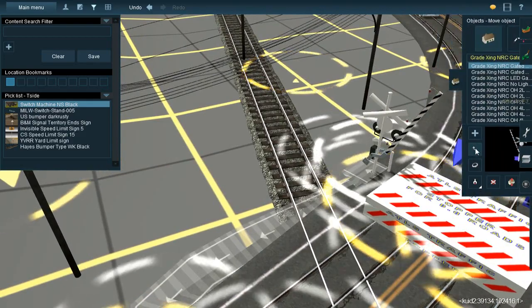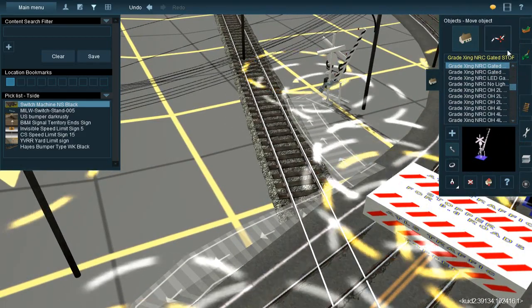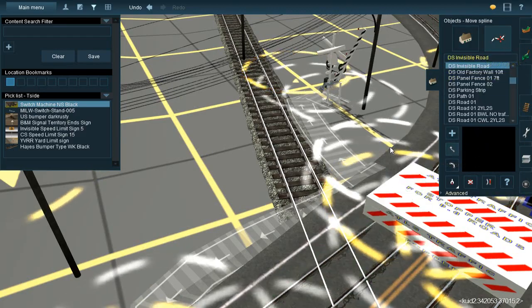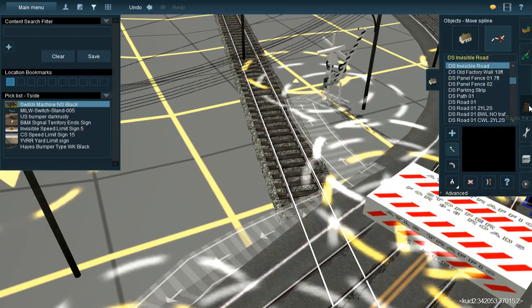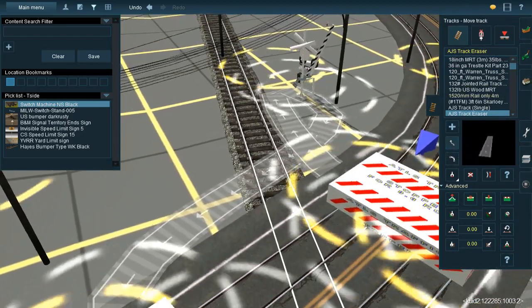Let's see about this one. Does this have both of the things attached? No, it doesn't. Now I'm trying to move the road. I attach that to over there. Oh, we've still got comments, huh?